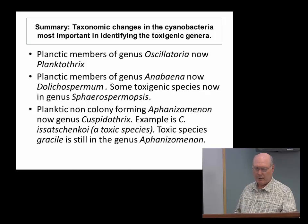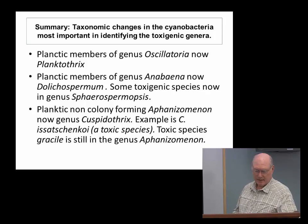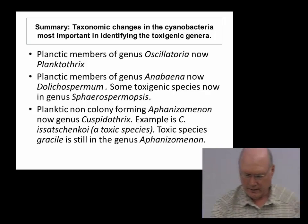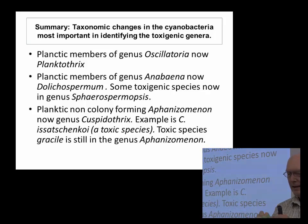Secondly, the planktic members of the genus Anabaena are now almost completely a new genus called Dolichospermum. And I don't like it, but I'll accept it. I did my thesis with Anabaena, so it's always going to be Anabaena to me. And in fact, I was given an Anabaena right here. See, this is Anabaena. And there's the heterocyst.